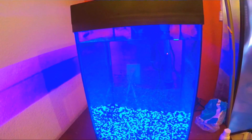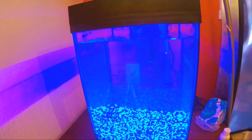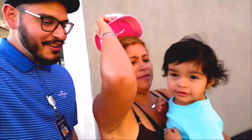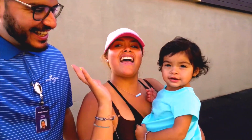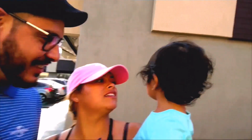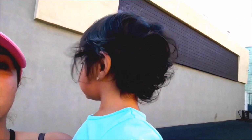Now we just gotta let the ecosystem build, and we will be getting some fish very soon. Fishing! Yay! Then we forgot to film it. Did you get your fishes? Did you get fishes? Are you excited?